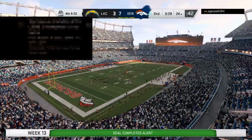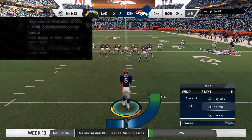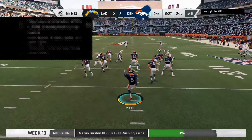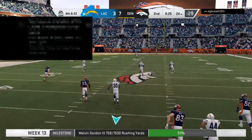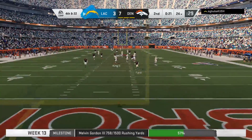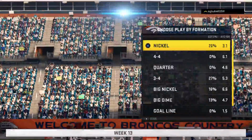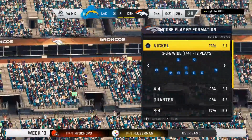And now what do you want to do with your timeouts? Chargers going to use and he gets this away, and look at this. This is a good one. And that one hits at the 7, but bounds into the end zone, and that'll be a touchback.